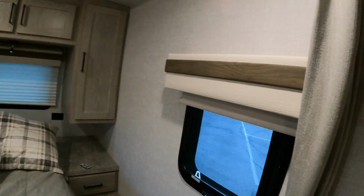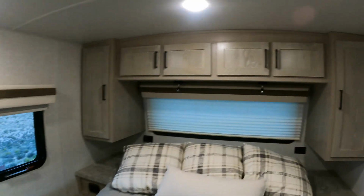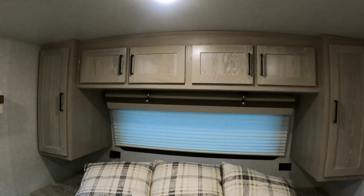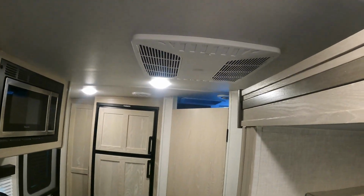Another thing they did, which is really great for 2022, blackout shades finally. They've never had it before. Absolutely fantastic. I love it, and they're all the way around except for that one. That's coming next. But I covered that myself from the inside.